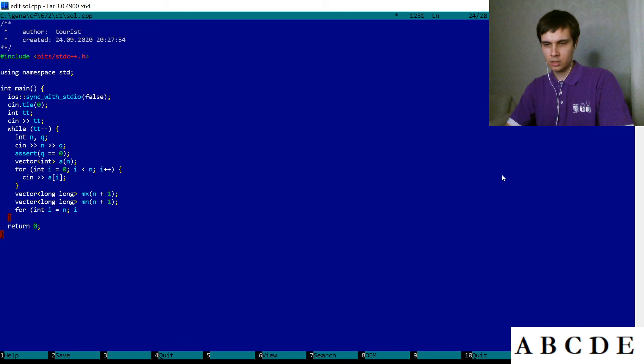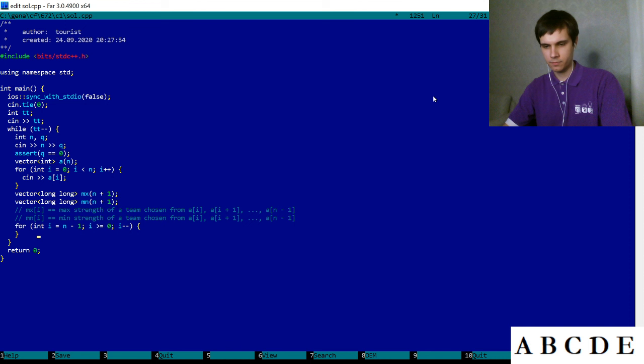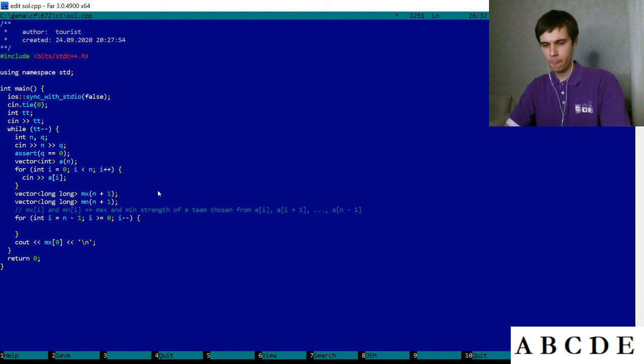So mx_i is the max strength of a team chosen from a_i, a_i plus 1, and so on, up to a_{n-1}. And mn_i is the min, with the same conditions, but minimum. Obviously, the problem asks us to find the maximum. So if we can calculate such values, then we can just output a max of 0 here. But why do we find the minimum?